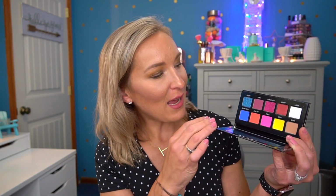It does have 10 colors in here, and the colors are very bright and neon-like, so I'm excited about using this palette. And now I have two broken palettes, and honestly I don't know what I'm going to do with those. I'll probably just take them back to Ulta and let them know, look, these are the ones that you guys sent me that were broken.